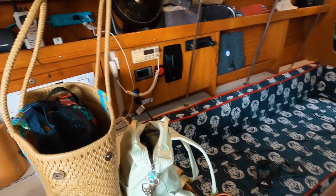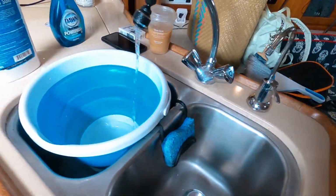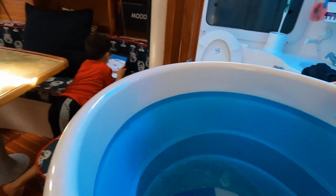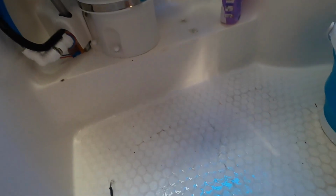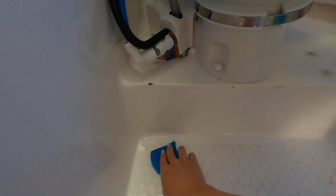Water pumps on. There we go. I could have probably filled this from the hose. How about that? Maybe a little more. Back to the mess. I got suds. Ha! Yeah.